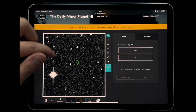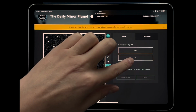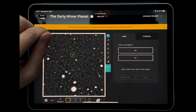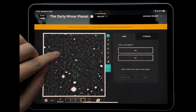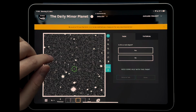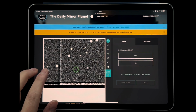Okay, this is funny because, is it supposed to move up here and then just stay there? I don't think an asteroid would move like that, so I would say no. Okay, and this also doesn't really seem to be a real moving object, because I can't really see anything when it's up here. I also can't really tell whether there's an object moving with the circle or not, so I would say no. I can't see anything moving here, let's say no.